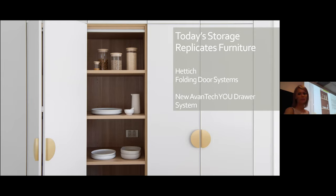So, talking about storage that replicates furniture, the Avantech U drawer system is a brand new drawer that has just been released by Hettich. They've got their showroom, and they're going to have a display here at the Build Centre. I think it'll be opening next month, so I'm sure that'll be on display.